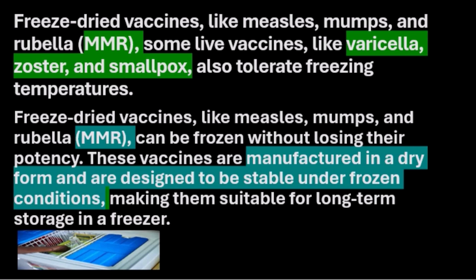Freeze-dried vaccines like measles, mumps, and rubella, that is MMR. Some live vaccines like varicella, zoster, and smallpox also tolerate freezing temperature. So, MMR, varicella, zoster, and smallpox vaccines can be frozen without losing their potency. Freeze-dried vaccines like MMR can be frozen without losing their potency because these vaccines are manufactured in a dry form and are designed to be stable under frozen conditions, making them suitable for long-term storage in the freezer.